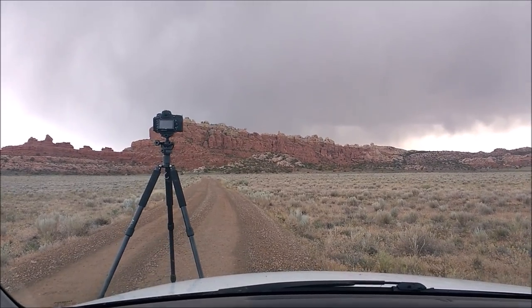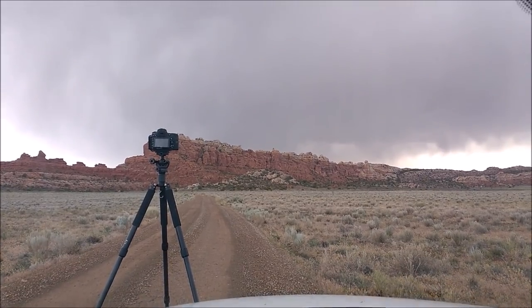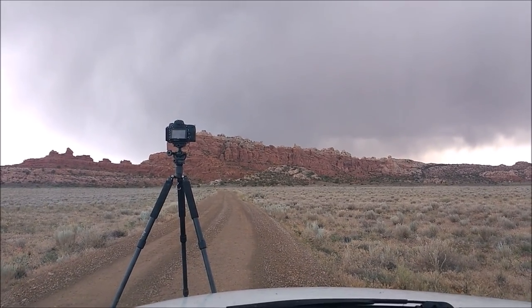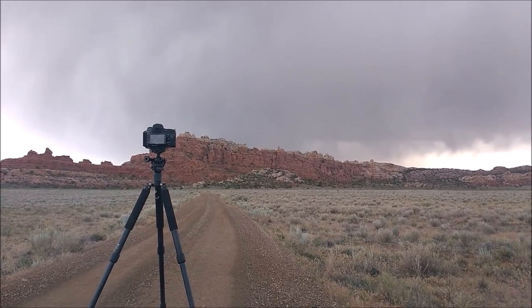I'm up here in the northwestern portion of Arches National Park, and there's pretty much nobody out here. It's nice and quiet, and I've got this awesome storm brewing overhead. So I think I'm going to head into the hills here and see if I can't get some lightning shots with the rocks in the foreground.